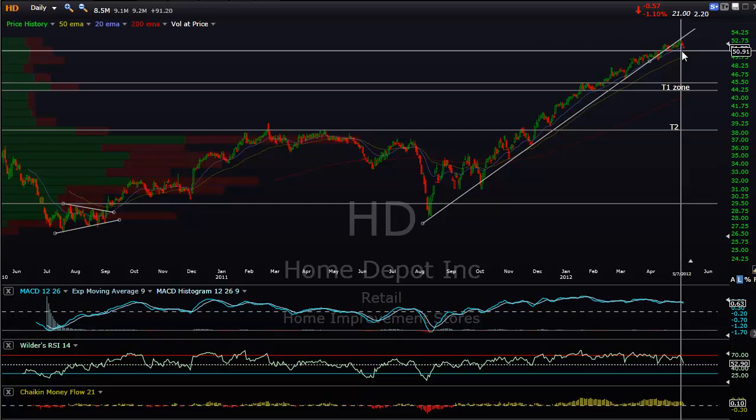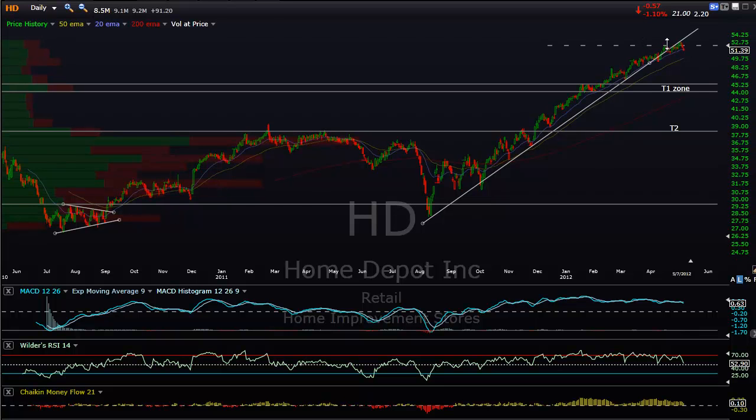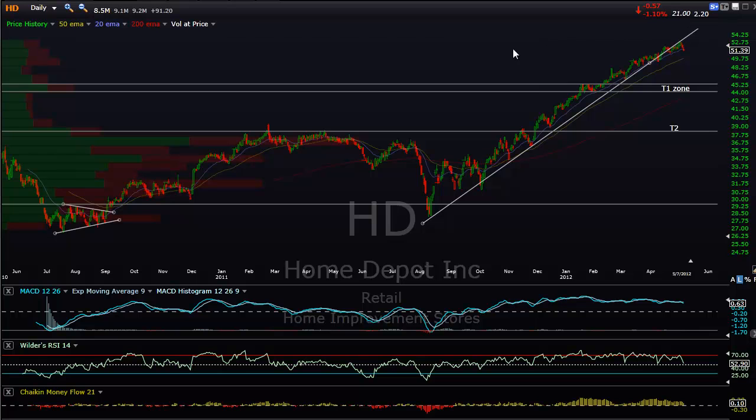So I think Home Depot can be shorted at or around current levels where it closed today, at 51.39, and you'd want to stop above the recent highs, which were right around this level here, somewhere around the 52.66 area. You can check the recent highs on that. First target zone is marked, and I do favor this second target zone T2 on that trade.